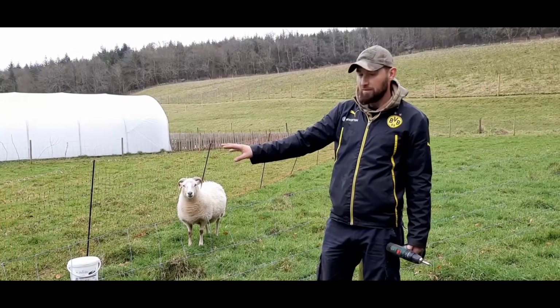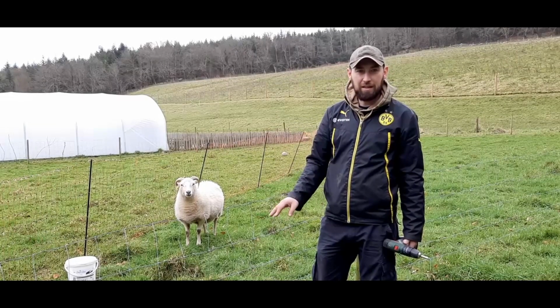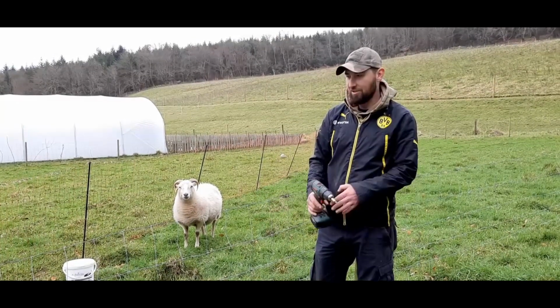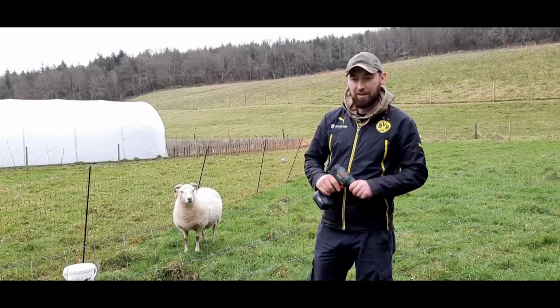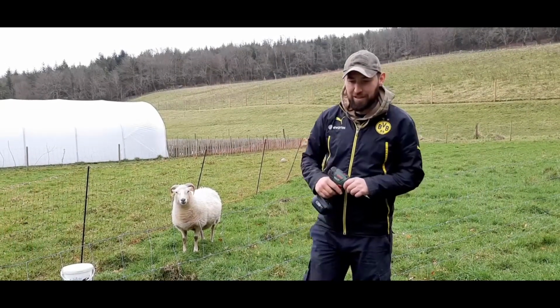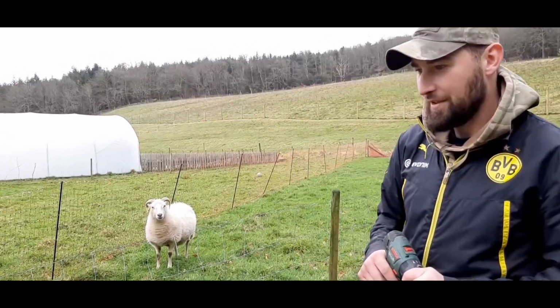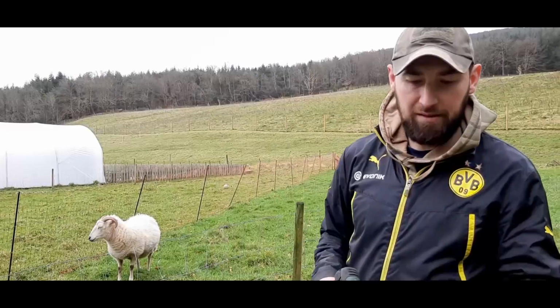Celeste will be a little bit awkward. You can see she's pacing around. She's very anxious. She has too much energy, especially with the brand new lambs due any time now. So first I'm going to let Celeste in over here.